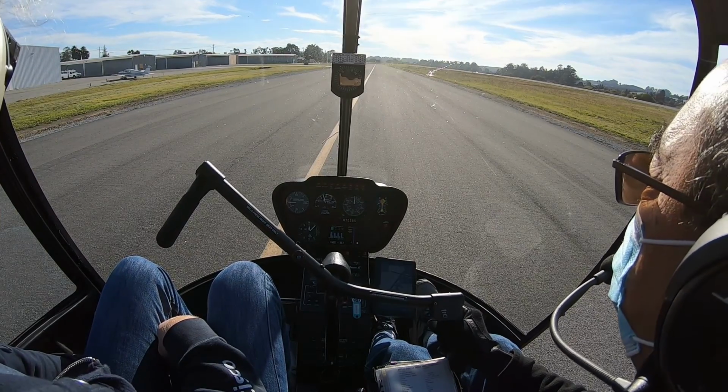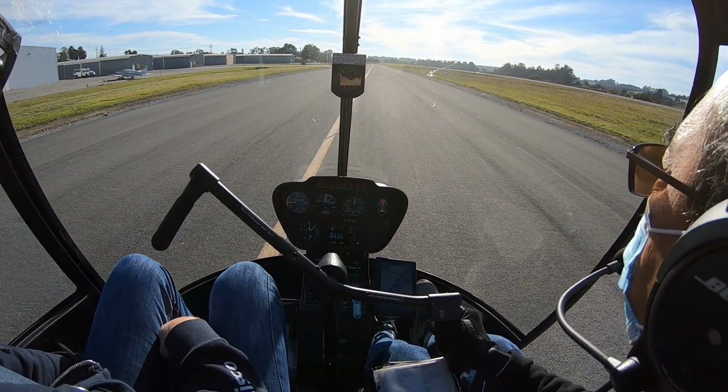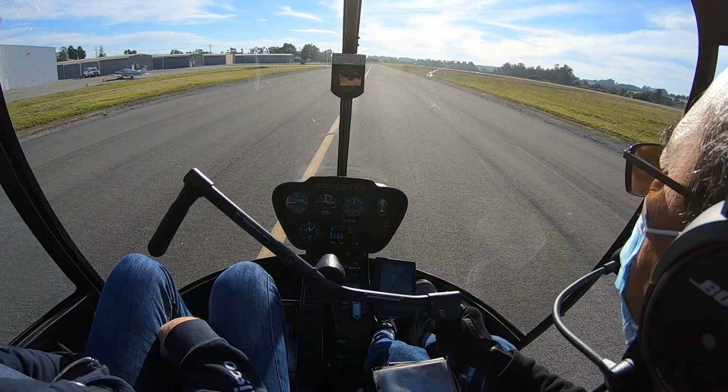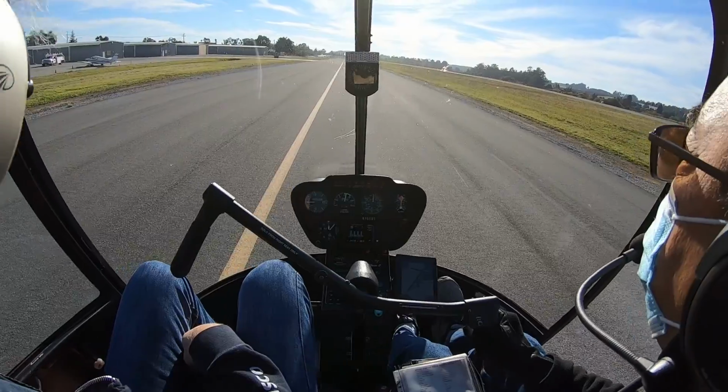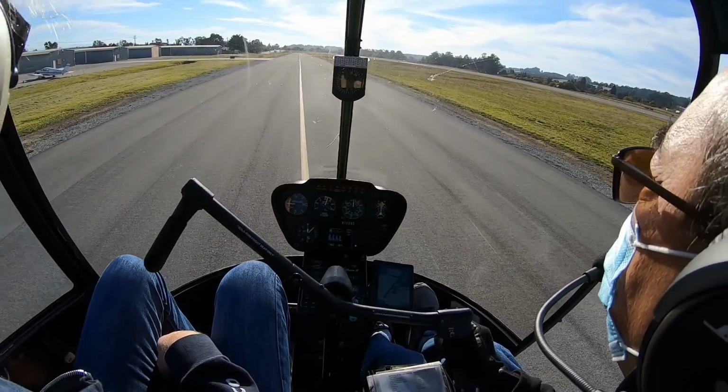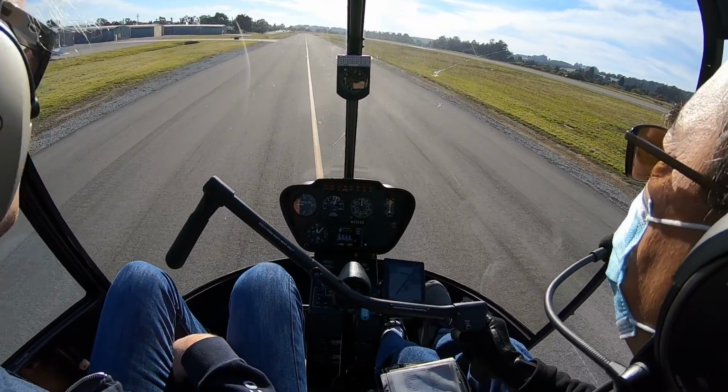Watsonville traffic, Cessna 3996 Tango Alpha, cruising runway 9, 27, Watsonville. Watsonville traffic, Skyhawk 172 Alpha Romeo, Specialized Aviation, will be taxiing to runway 20 via Alpha, Watsonville.